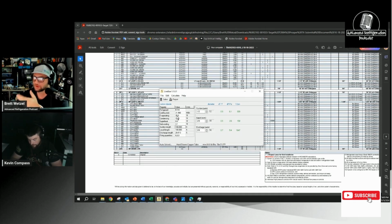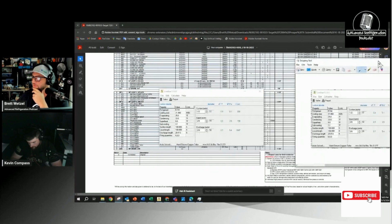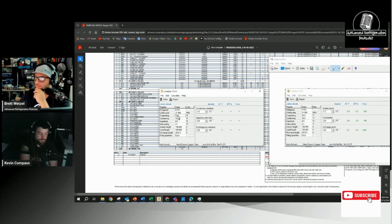So the suction is going to be running at 20 degrees, right? So real quick, I'm going to take a screenshot of this because I'm going to forget the numbers. This is what it was when it was actually running a 25-degree SST, right? Or what's called for, but there's no way because there's no EPR, right? So let's put it to where the rack's going to be running. It's probably 18 degrees, right? So it's going to mess it all up.